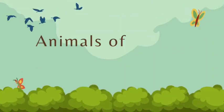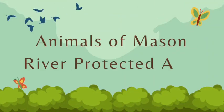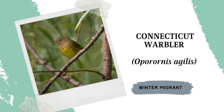We have animals that are found at the Mason River Protected Area. Let's look at three. The Connecticut Warbler. This American songbird is not native to Jamaica, but it is a stopover visitor, as it makes its lengthy winter migration to South America from the USA. It is said to be one of the hardest birds to find. The first ever reported sighting of the Connecticut warbler in Jamaica was at the Mason River Protected Area, Game Sanctuary, and Ramsar site.